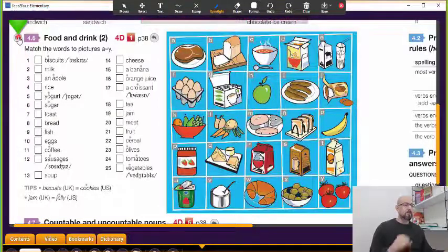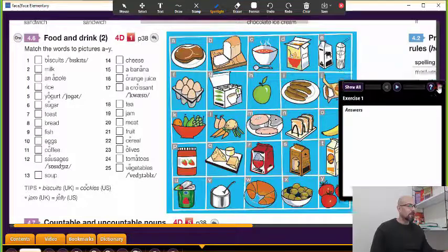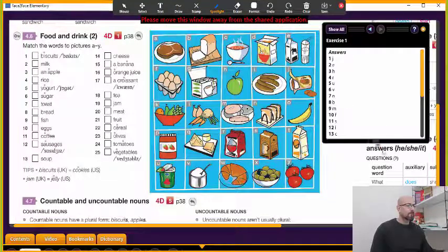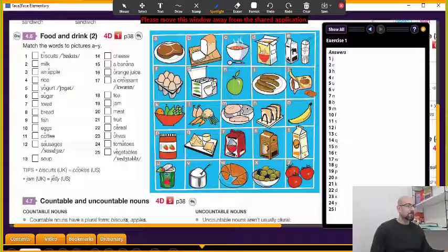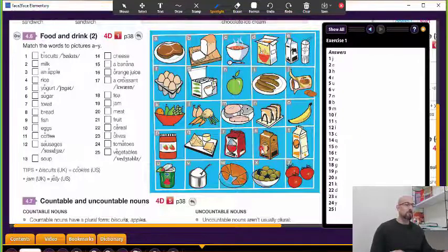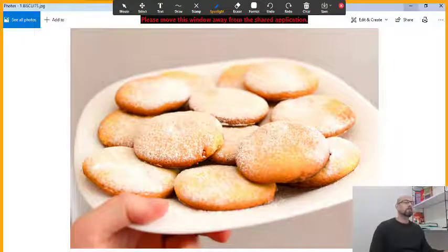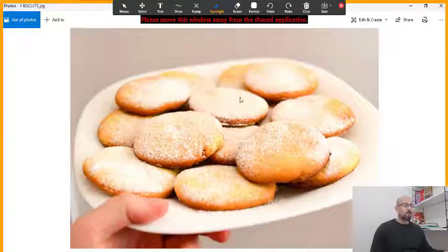So now let's check the answers. Here are the answers. Okay. I know some photos or some pictures here are not clear, okay? That's why I have some other photos for food and drink, for whoever will watch it. Okay guys, so here, what do we have? These are biscuits. In America, they say cookies, but in British accent, they say biscuits.